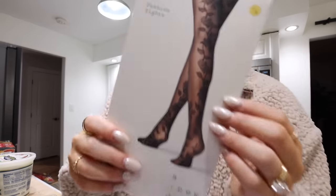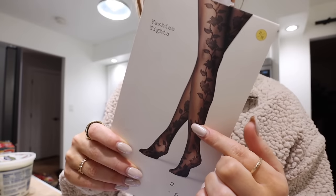Okay, ready? Here we go. Haul. I'm going to show you everything we got. First things first, Target pickup. A non-food item. So excited about these. I got these tights. They have this design on the back of the leg.